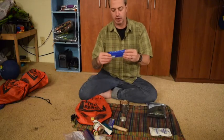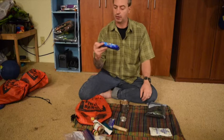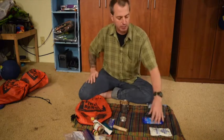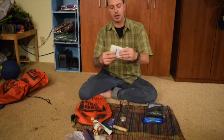Oreo cookies, hey, why not? This thing's good for like 4 years, 5 years, I think, 5 years. And it's just some instant calories in there, keeps morale up. And also a packet of water.